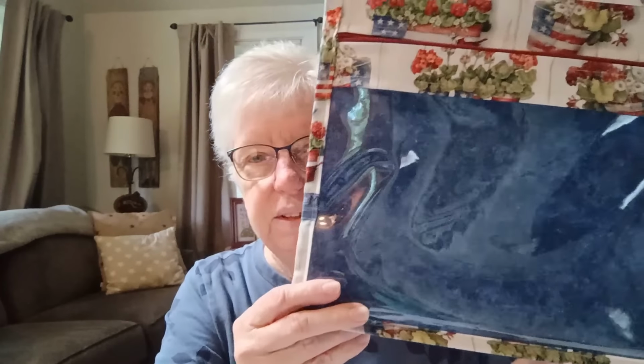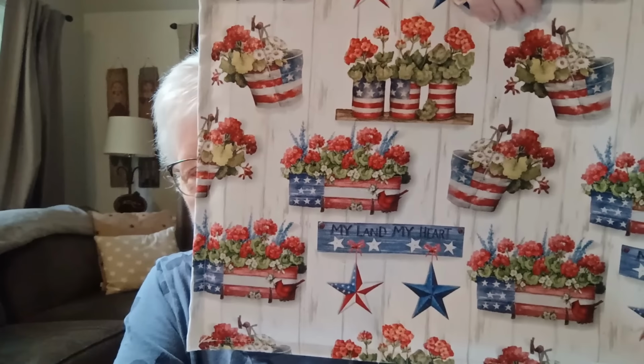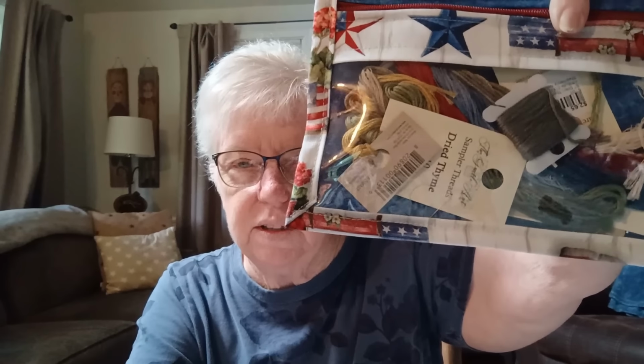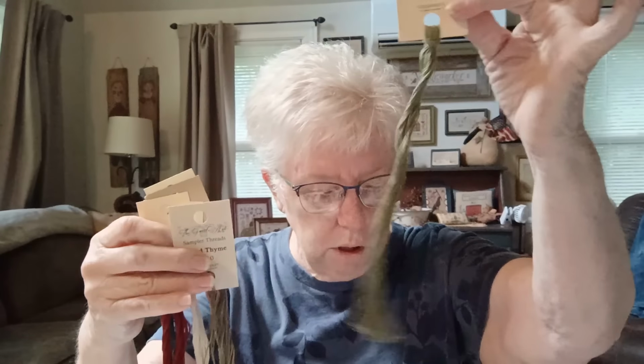This is the project bag that I'm using. Got a lot of glare. Love this fabric. There may still be one in my Etsy shop. I'm not sure. I don't have any more of the geranium fabric. I think it's called Patriotic Geraniums or something. I bought it online. This is my notions bag. And my DMCs are bobbinated. My fancy floss, I just keep them on a ring when I'm not using them, but I don't put them on a ring when I am using them. I just fold them in half and put them in the bag. So this is my dried thyme, which is almost gone, but I have another one.